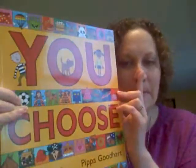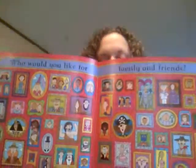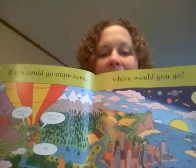And then You Choose. There's another one that's very similar called Just Imagine. There we go. And this book is not meant to be read straight through. It's a conversation starter. So, who would you like for your family and friends? And then it has all these different pictures of all these different people. So you talk to your child about who they would like for their family and friends and why. Where would you like to, if you could go anywhere, where would you go? And all these different places. So it's really great for developing your child's narrative skills, their ability to tell stories, and it's also really great for writing prompts for older kids as well.